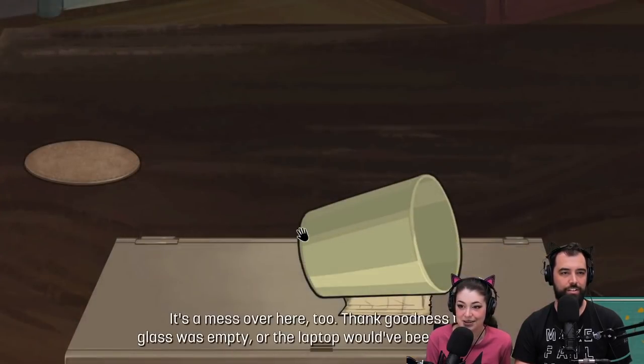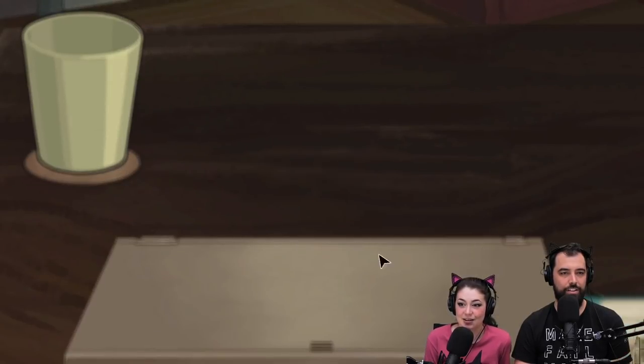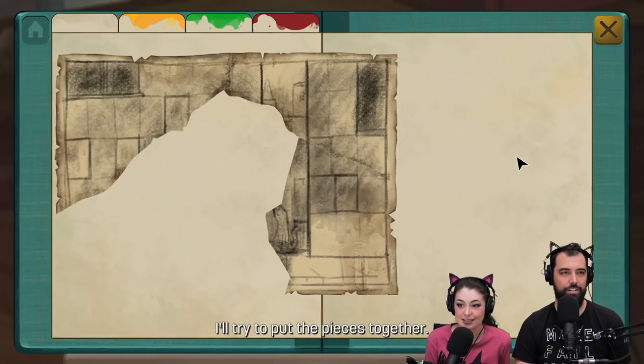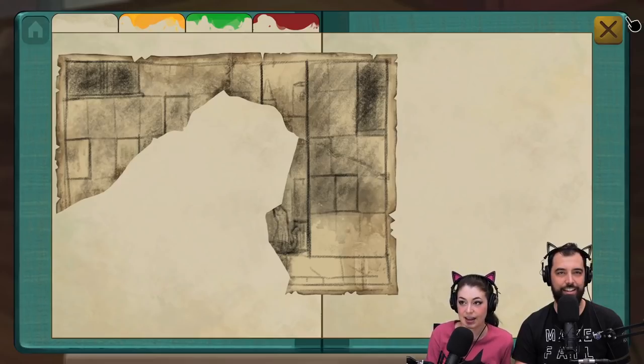Oh. You knocked over your cup. Oh. Oh, there's a cat right there. All right. Oh, wait. I recognize this, I think. Wait, what is this? Is that your view of his window? Yeah, it's a cat. That's the cat. Yeah, that's the cat.